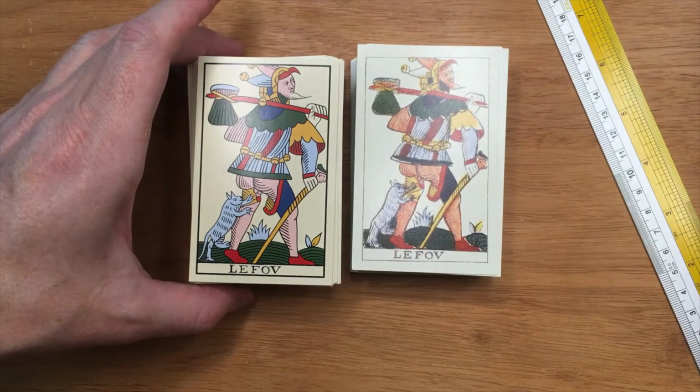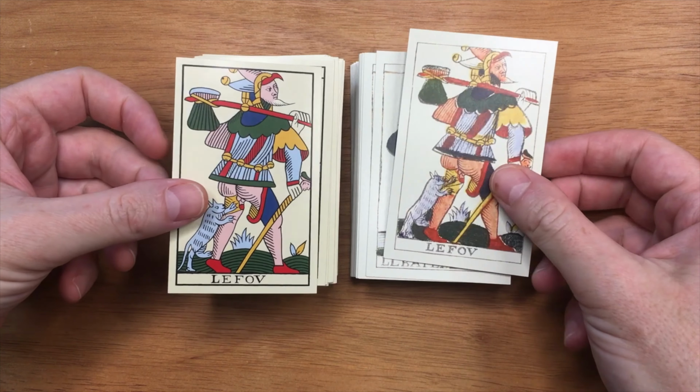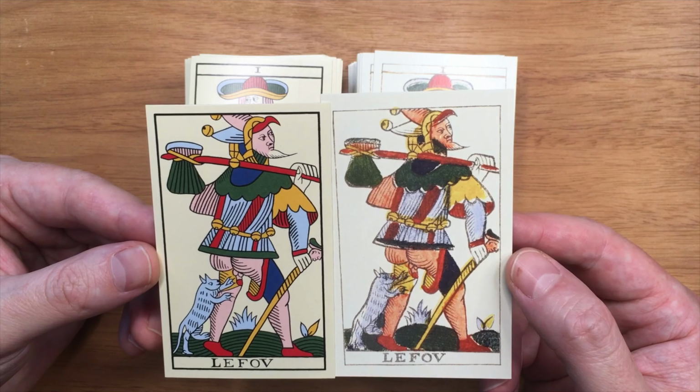So I'll do a quick card by card comparison. So straight off, we have the full. Feel free to pause at any time. Pause the video to have a look at the details if you wish. So we can see the difference between the restoration and facsimile.